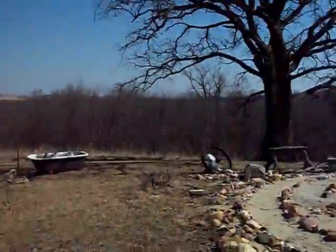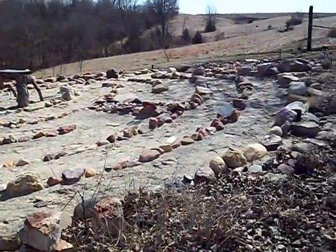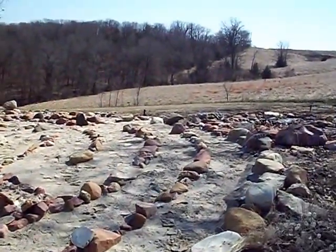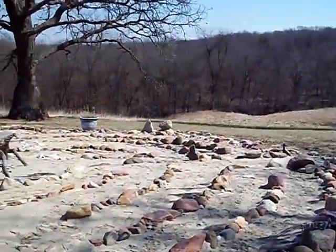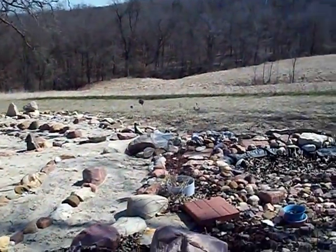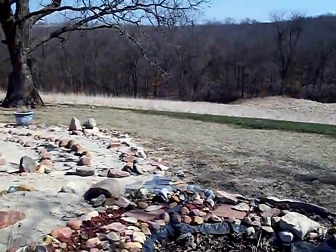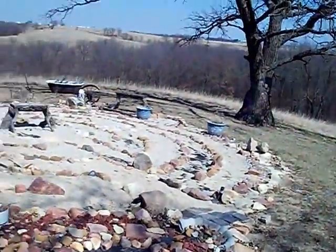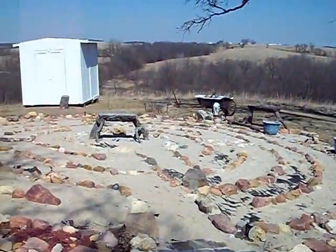And I wanted the shed down here because of the labyrinth here. I wanted to be able to not have to haul everything in the truck from the house, from the garage, to the labyrinth. I have a lot of statues and things that I put out during the nice weather to decorate down here with.